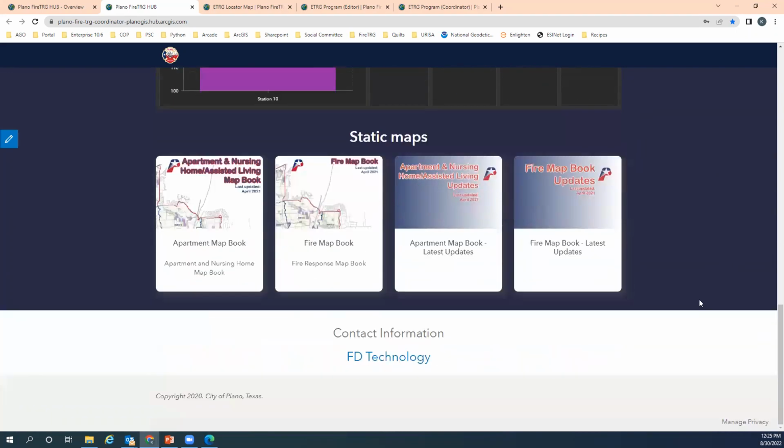Then, of course, we still have static maps, because in case of an emergency, the towers go down, we don't have access to websites. These have all been printed and are still in the trucks? Yes, they're still in the trucks. All apparatus have manual paper map books. But this is where they can go to print off those maps ahead of time or view them beforehand if they need to. Here's the latest update, so they don't have to reprint the whole map. They can just reprint the pages that have been updated. Our last update we ran here was a long time ago because we've been focused on our digital version, but that is coming soon as well.